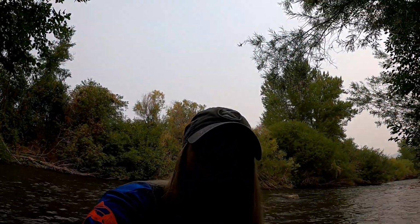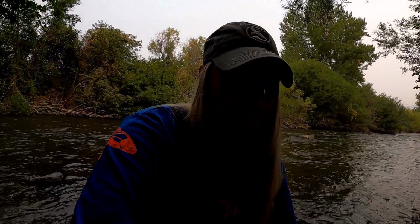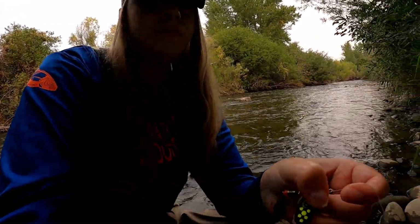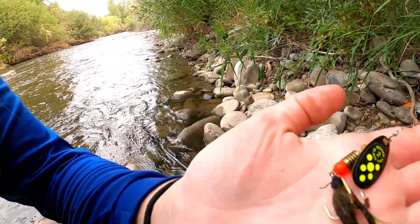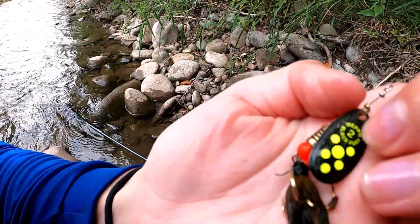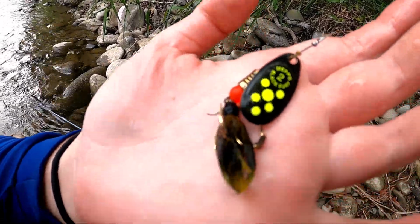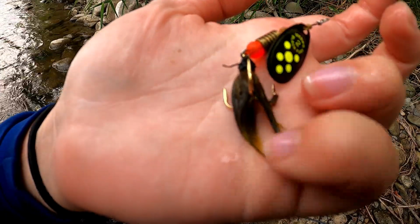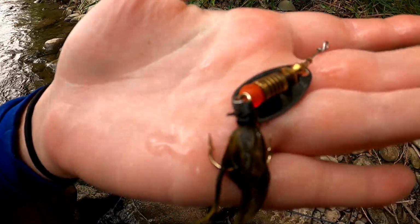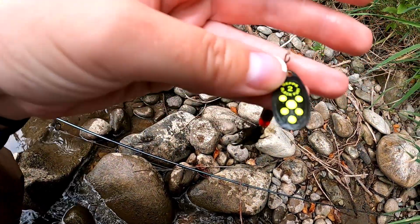So I thought I'd explain why I switched it before. I had that silver and I believe it was red. This one I really love. Looks like an egg sack. And I don't know why they like the six spots, but the skirt really helps too. They see that spinning in the water. They just attack it. This is one of my favorite go-to lures.